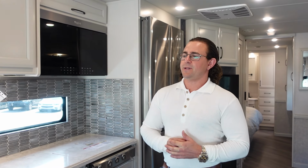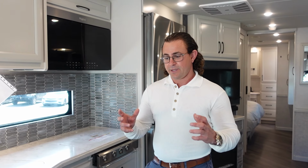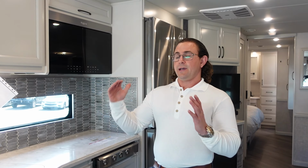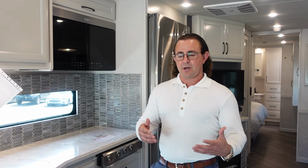All right, while we're talking about the roof, I want to highlight a few things about Fleetwood's construction that kind of makes them special. Now, everybody has their own version of this, but Fleetwood, I think, is doing a great job with it. We talked a bit about the chassis and the extra strength they put in there, but the walls and the roof and that cage of the home itself and how they build it, it's done in a way that I think is very good.